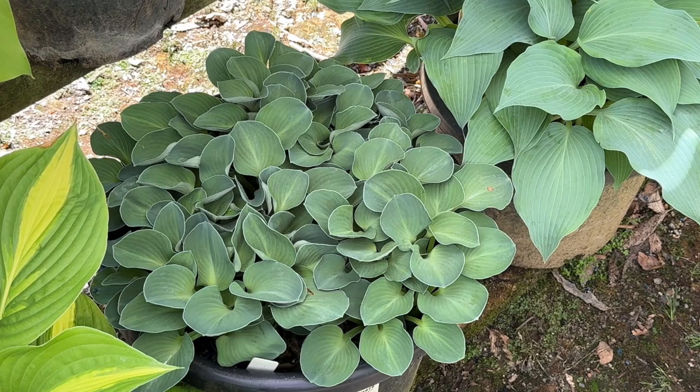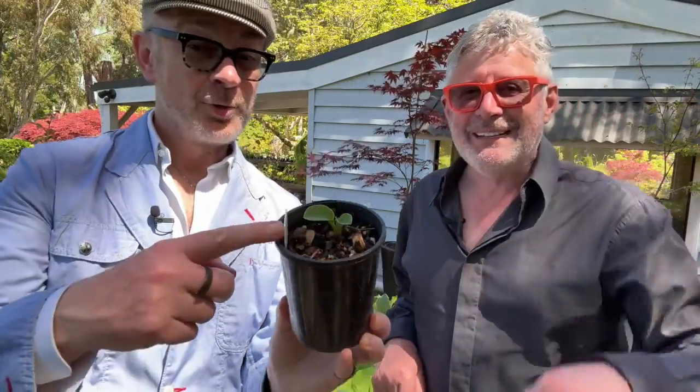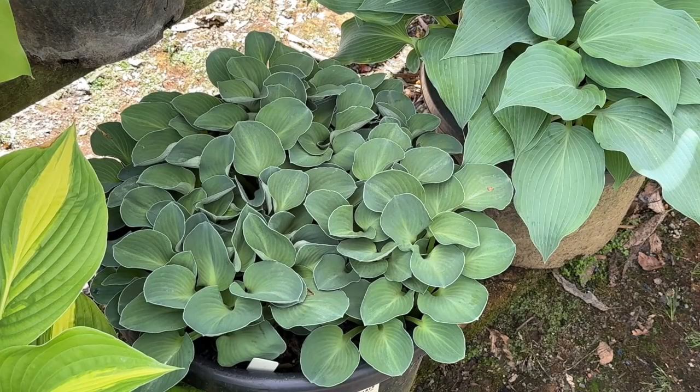Yes, exactly. And there are, no, that's not it. Oh, yes, it is. Blue Mouse Ears. Look how tiny it is. We will compare this, and I'll drop in the footage of its big daddy. Goodness me, how long am I going to have to wait? Anyway, I am not leaving without that.